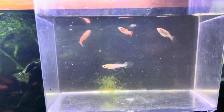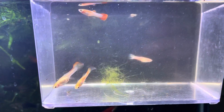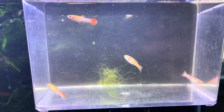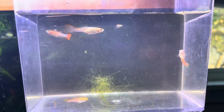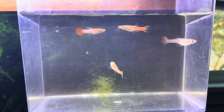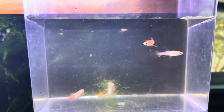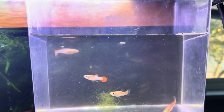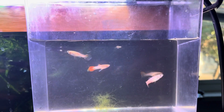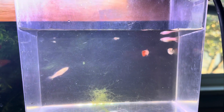Here is a very interesting development that has popped up in my Japan Blue Gold Double Sword Guppy line. The Japan Blue Gold Double Swords are a dwarf guppy, I believe is what they're classified as, and they develop two little extension rays on the top and bottom of the tail, or caudal fin, that look like swords. They stay real small, so that's why these guys are real petite, tiny little guppies.